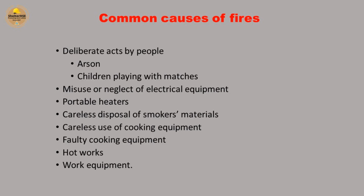Common causes of fires. Deliberate acts by people: arson, children playing with matches. Misuse or neglect of electrical equipment. Portable heaters. Careless disposal of smokers' materials. Careless use of cooking equipment. Faulty cooking equipment. Hot works. Work equipment.